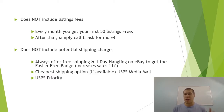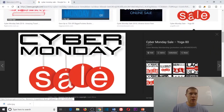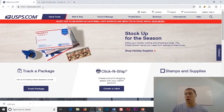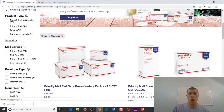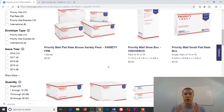Sometimes I believe at the very, very maximum, but it's really, really cheap. And I'm actually going to pull something up here. If we go to Quick Tools here on USPS.com, you'll see you can actually get free boxes. This is something a lot of people don't know, but it's super simple. If I come here to all the free boxes, you can literally order these to your house and get free boxes.